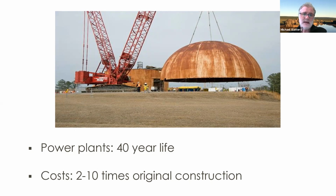But the bottom line is that the power plants that were built in the 1960s and the 1970s, right, will all be offline permanently by about 2040 to 2050, because that is when their 80-year cycle will be done. Then they have to be dismantled. So unless you're going to replace nuclear with nuclear, these power plants will all come offline. And it costs huge amounts of money to decommission them.